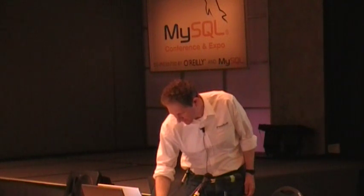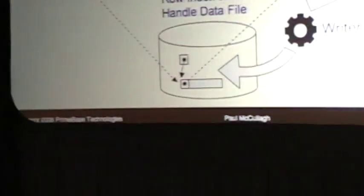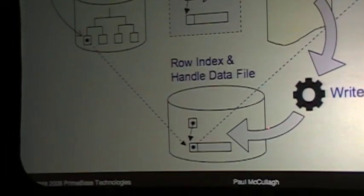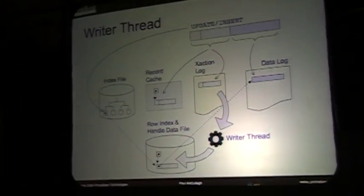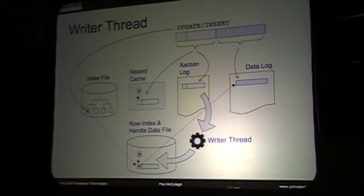So where were we, Kevin? I think you're going to talk about the write consolidation. Oh, you're right. Okay, that was the writer. So the write consolidation occurs over here. The writer thread is reading from the transaction log, and it's got two jobs to do here. The one is to sort the data that it's going to read. So it needs its own little cache. It's got to sort the data that's been read here.